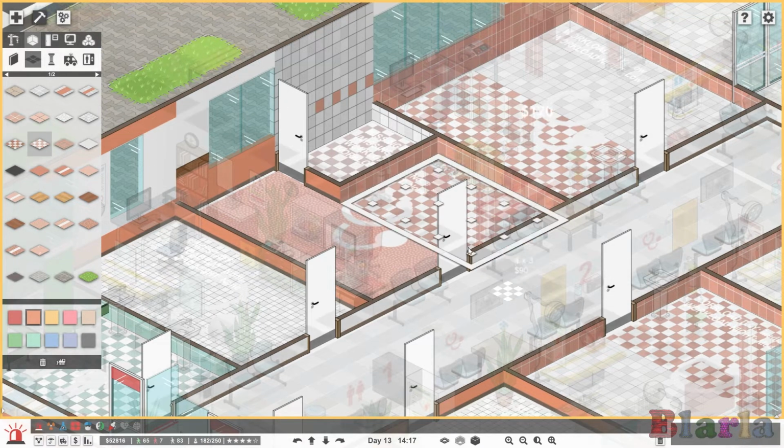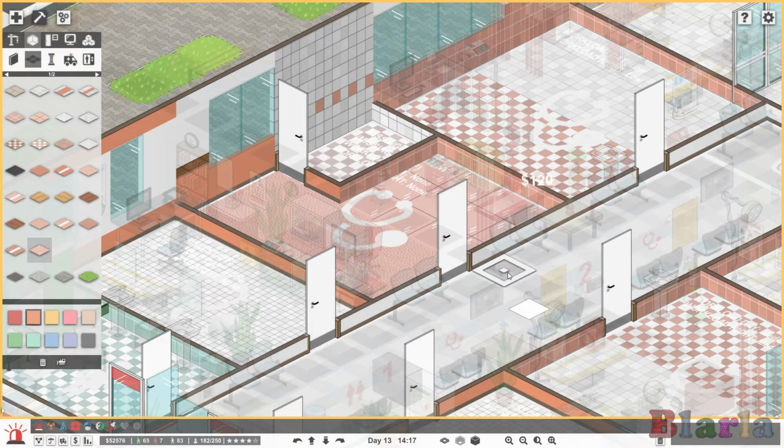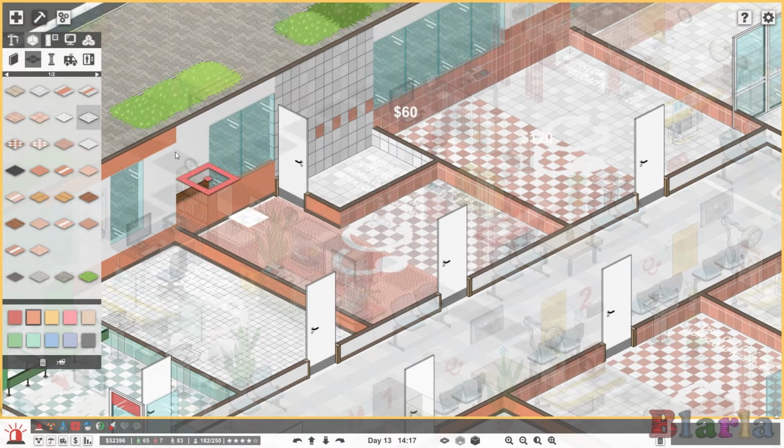Actually, do you know, I think I prefer the lighter one. Doesn't look quite right though, does it? Doesn't look quite right. What's that one like? No, I hate that. I hate that. We'll pop this in. Yeah, that's what we'll do.